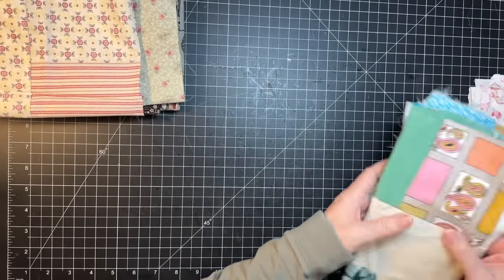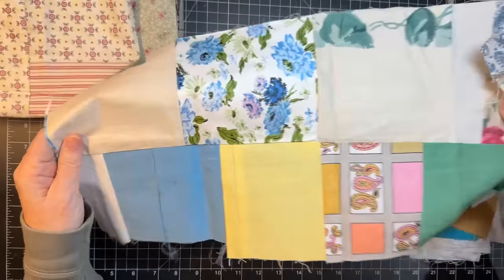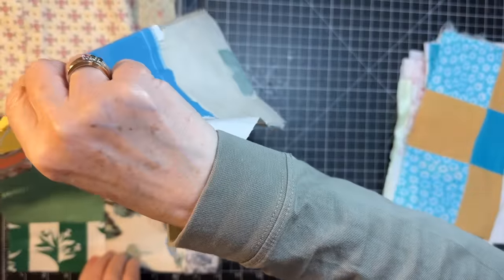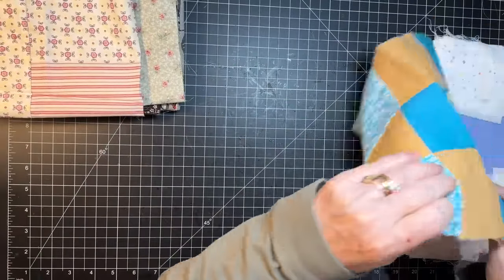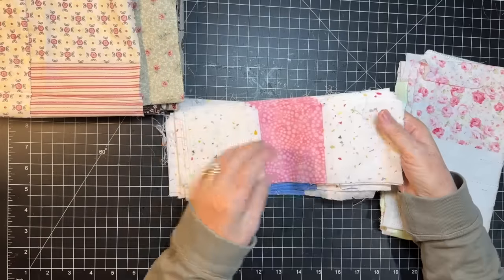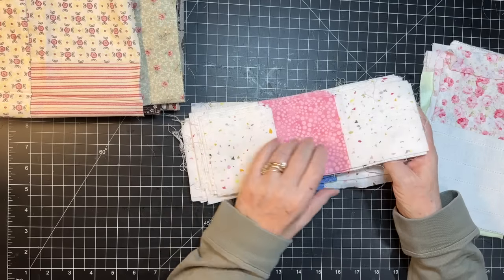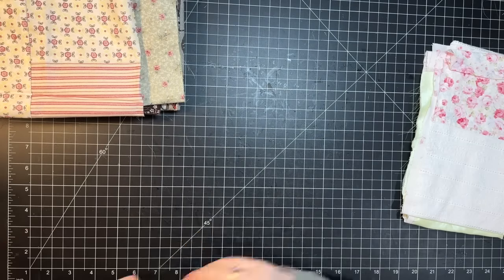Okay, and then what else do we have here? We've got this. This looks like vintage fabrics of some sort. It's plenty long this way. It's awfully close. Okay, we're going to buzz through this. I'm not going to hum and haw too much. Okay, these are all strips, kind of. One could sew those together and make a really cute journal cover. I might put those over here in the projects pile.